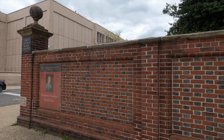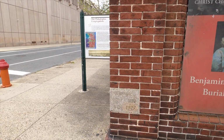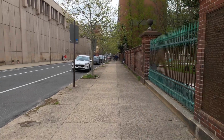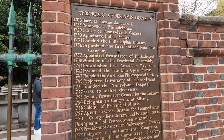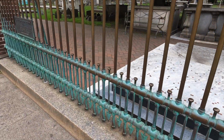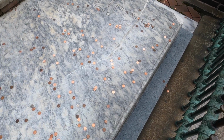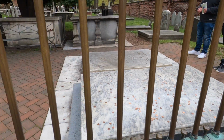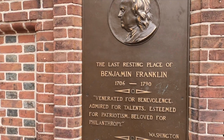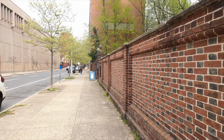And over here, this is the Christ Church burial ground. Yeah, where Ben Franklin's buried. There's his grave. And also Betsy Ross's uncle, signer of the Declaration of Independence, he's buried in there as well. Also 2 other signers of the Declaration of Independence.